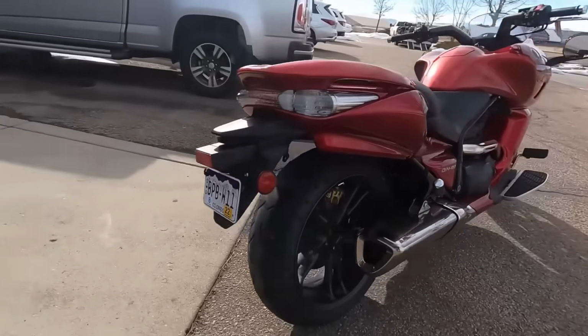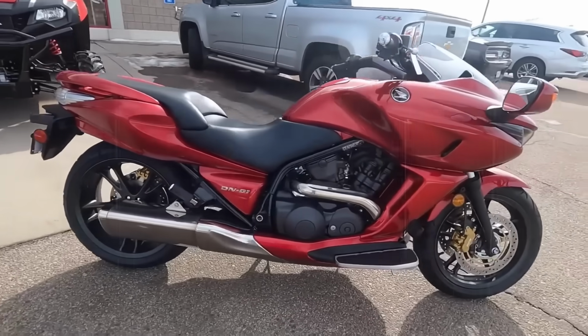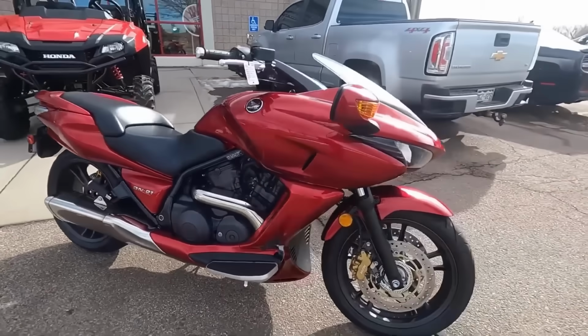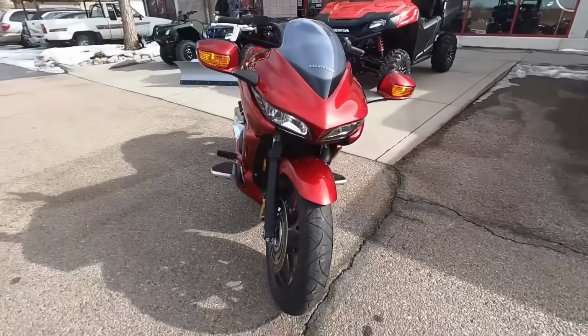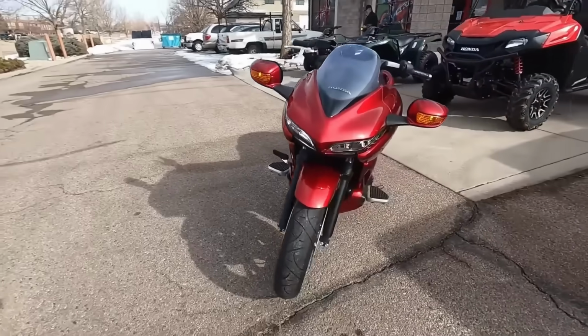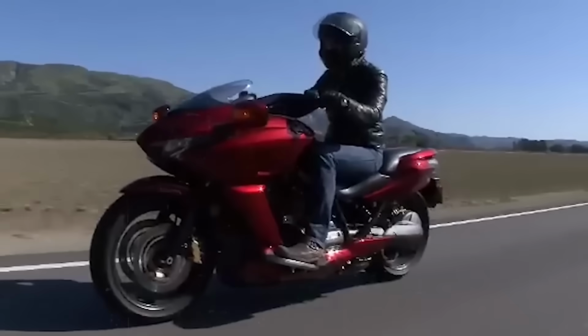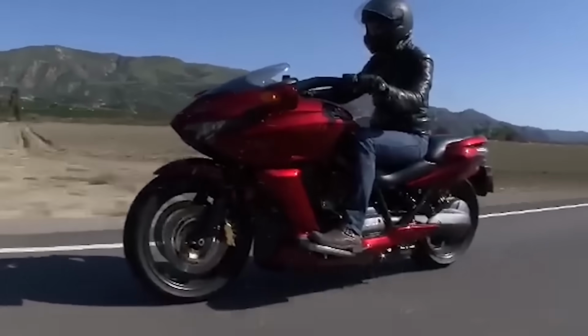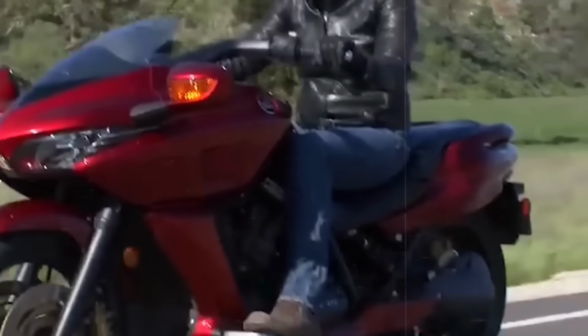Too heavy and long for a sport bike, too expensive and weird for a cruiser, and not practical enough to be a scooter. No storage like a scooter, no bags like a tourer, and definitely no accessories like a cruiser. The riding experience is equally baffling. The feet-forward position suggests cruiser, but the low handlebars say sport bike, resulting in a riding position that seems specifically designed to make chiropractors wealthy.